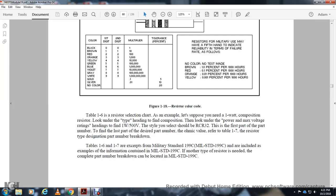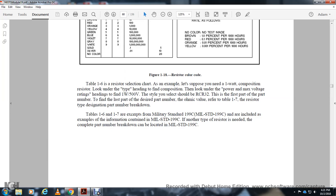Under the headings of 1 watt and 500 volts, the type that should be selected is the RCR32. This is the first part of the number. The last part of the desired part number is the ohmic value, from the preferred table 1-5. The resistor type designation part number breakdown is in 1-6 and 1-7, except for those in military standard 199C, which are included as the example. If another type of resistor is needed, the complete part number breakdown is located in military standard 199C.